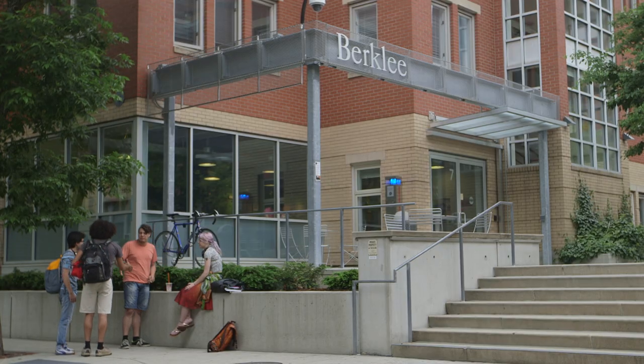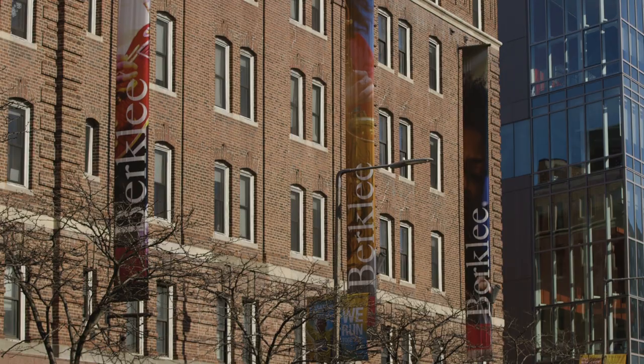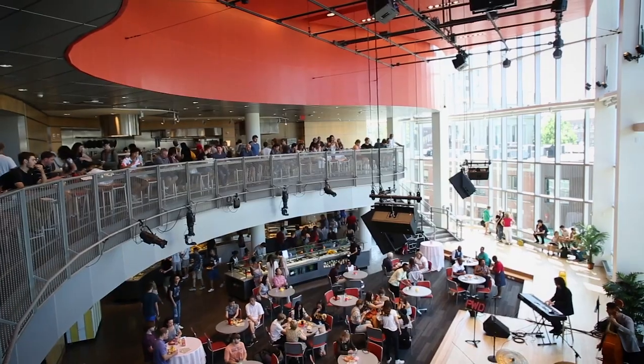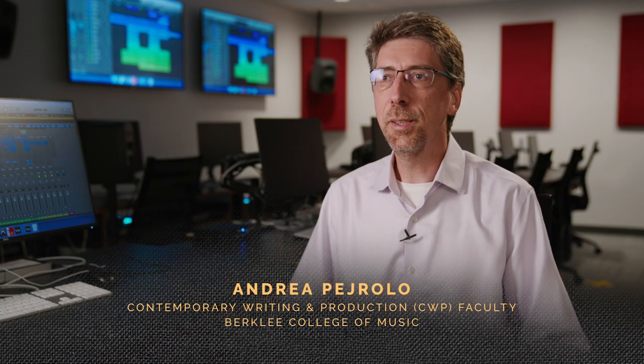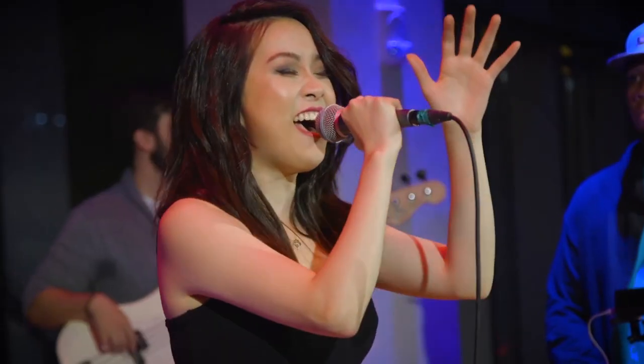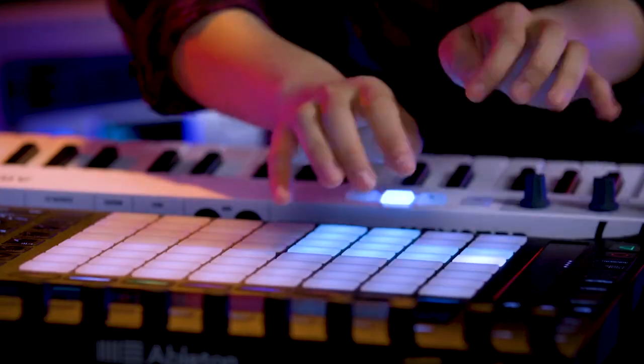Berklee's had a rich history of producing film composers. We have produced such composers as Quincy Jones, Alan Silvestri, Howard Shore, Pinar Toprak, Ramin Djawadi, and Jeff Zanelli. Our students not only write for film and TV, but they also expand their writing to more contemporary styles where they produce pop artists, electronic artists.